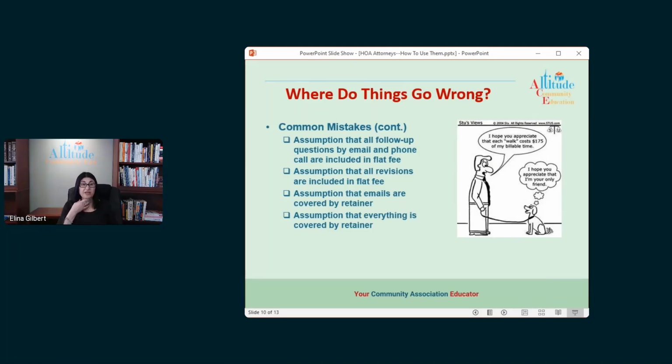Again, same thing, assumption that all revisions are included in a flat fee. That is also not going to be the case. Usually it's several minor revisions. If the board wants a complete full overhaul rewrite, that is not something that is typically going to be included in the flat fee. Okay.